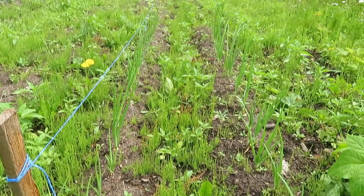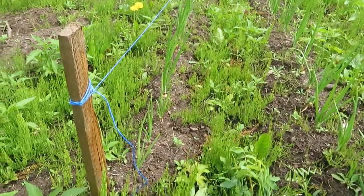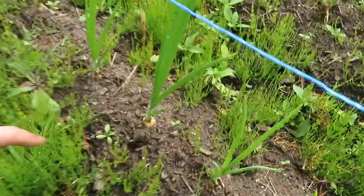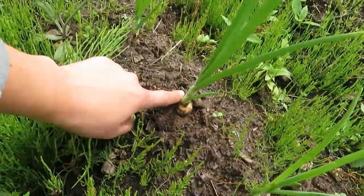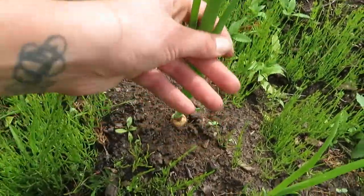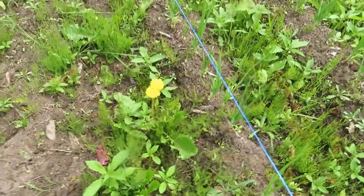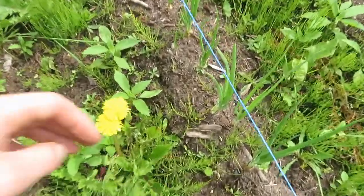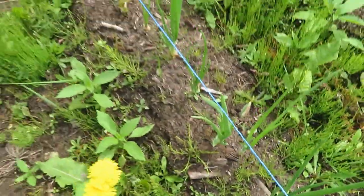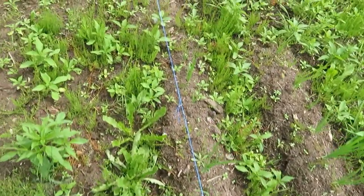Here are some rows of onions. You can see they look really healthy. I'm not sure how much they've been bulbing more. That looks kind of similar to what it was when I planted it, but these stalks are quite large. So maybe they'll start growing larger bulbs. Maybe they won't. Maybe I'll just have to harvest these for their greens.